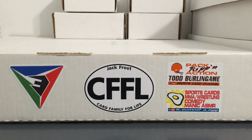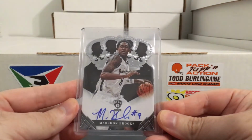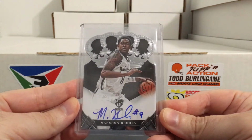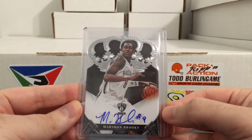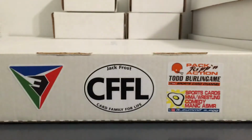Next up we have the Brooklyn Nets. For the Nets I did Brooklyn and New Jersey Nets. But like I said, it's in alphabetical order by city, so the New Jersey Nets will come up later. But there's my Brooklyn Nets hit. It's a nice looking Crown Royale Marshawn Brooks auto. Shout out to Tony R619 who pulled a bunch of autos of this guy. He was like an okay bench player for a few years, but yeah, they made way too many autos of him.